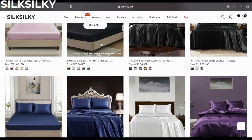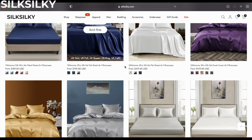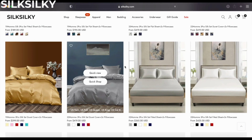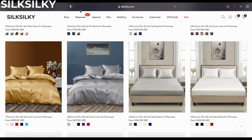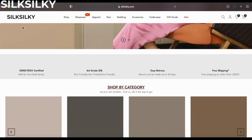And also they offer bedding. If you browse around on their website, they also have bedding. So if you want the most luxurious, most durable and finest silk bedding, that's what they have, and it's made of pure mulberry silk.